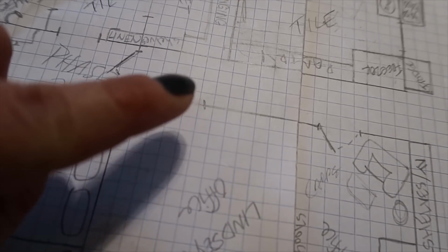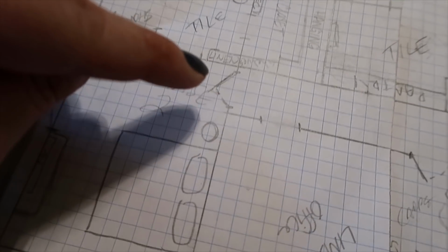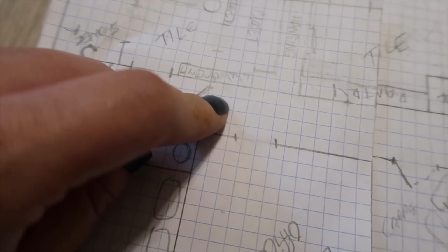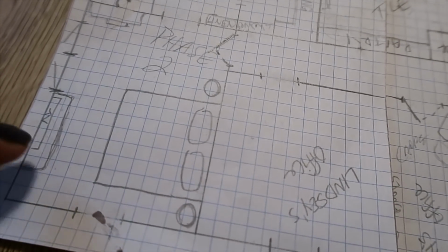So other than my office, this will also be a master suite. You'll enter, this is just our hallway right now. There's still a linen closet here, which I think we're going to leave, because it would be nice to have a linen closet on this side of the house as well. But we're going to take all the bookshelves and built-ins out.